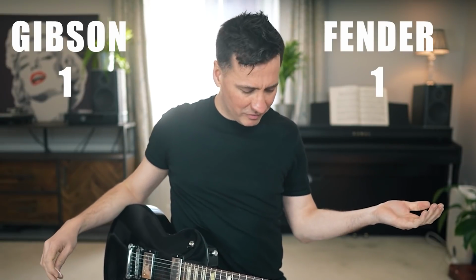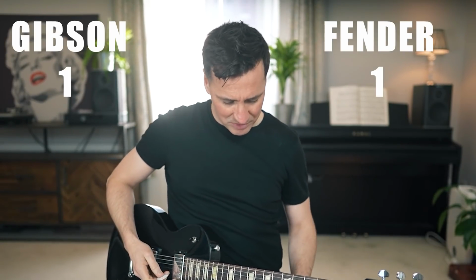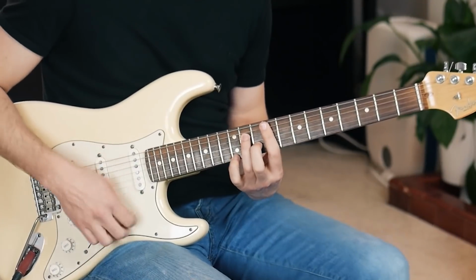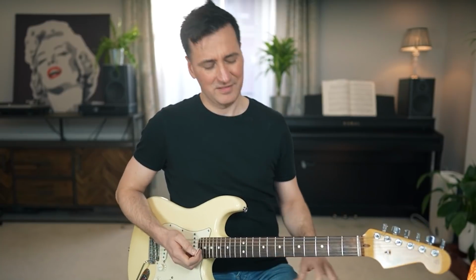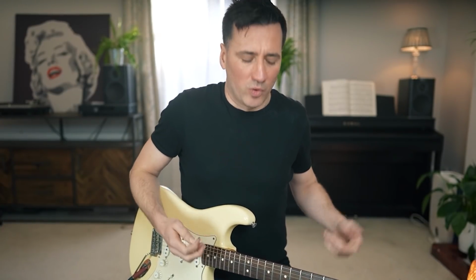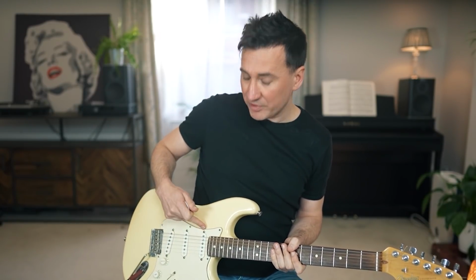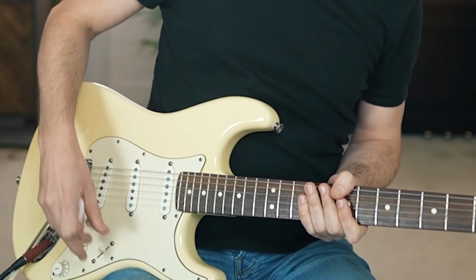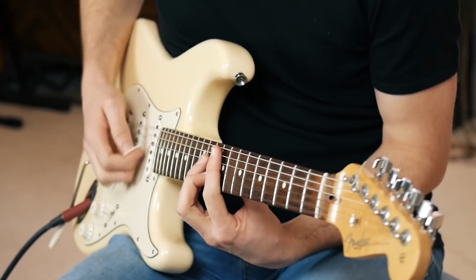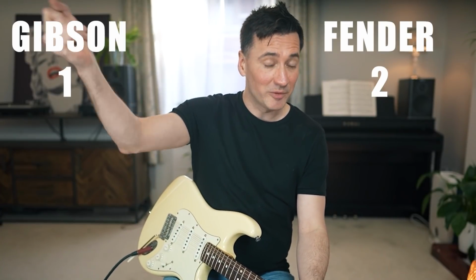Now, how about something else? How about funk? How does that go? Let's start with the Gibson. The thing with Fender is you have more options when it comes to the pickups. You've got the neck pickup, which is like a more warm sound. But when it comes to funk, you can use the combination of the neck and the center pickup, which is one knob down. And that's just perfect for funk.